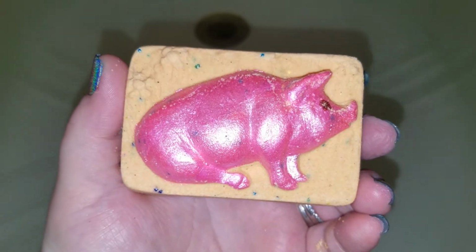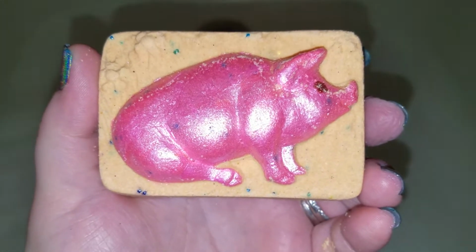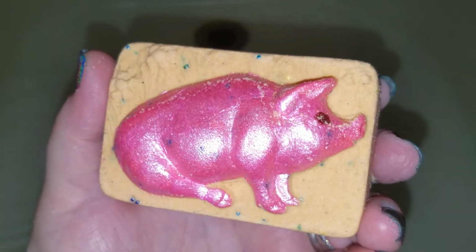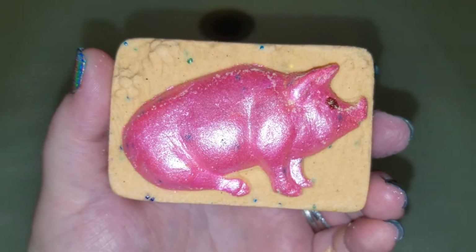Okay, guys, here you have it. This is the last of my Whiskey Mermaid 7 Deadly Sins bath bomb box. This here is Gluttony. He's a piggy. Isn't he cute? I love him. I love him so much, I waited until the very end to do him.